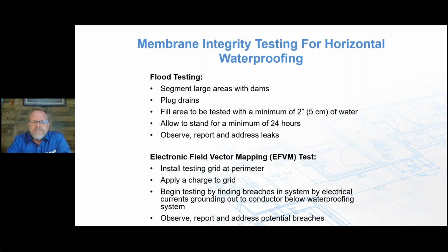That's pretty straightforward. The other method is called electronic field vector mapping, also called EFVM for short. So the way this works, basically an electric field is created by applying water on the surface of the membrane and using the water as a conductive medium. So you have your structural deck, and then you have your waterproofing layer on top of that. And then they'll wet the surface on top of your waterproofing. And this instrument will deliver a low voltage electrical current between the waterproofing layer and the structural deck where the waterproofing is applied. If the waterproofing membrane is watertight, if there's no leaks, it'll isolate.